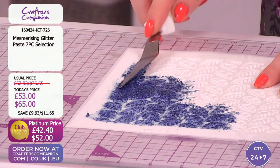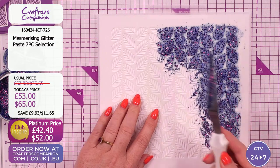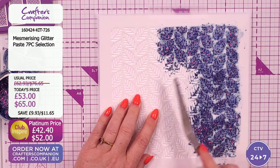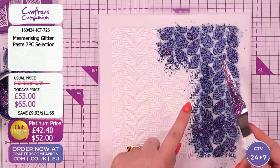Absolutely beautiful, even though it's chunky, and just that one piece that I took from there, look how far that's going. It's absolutely incredible. So you're just going to keep going and keep scraping. That's going to all go through.